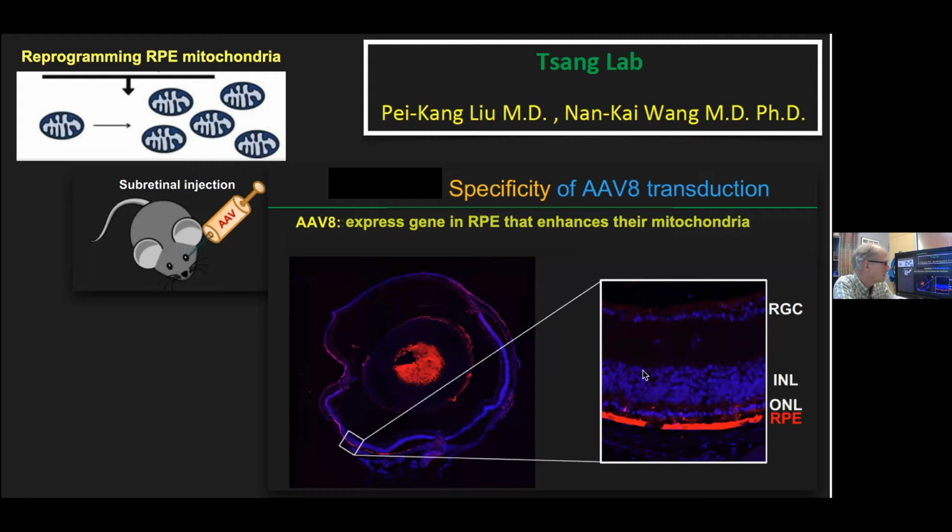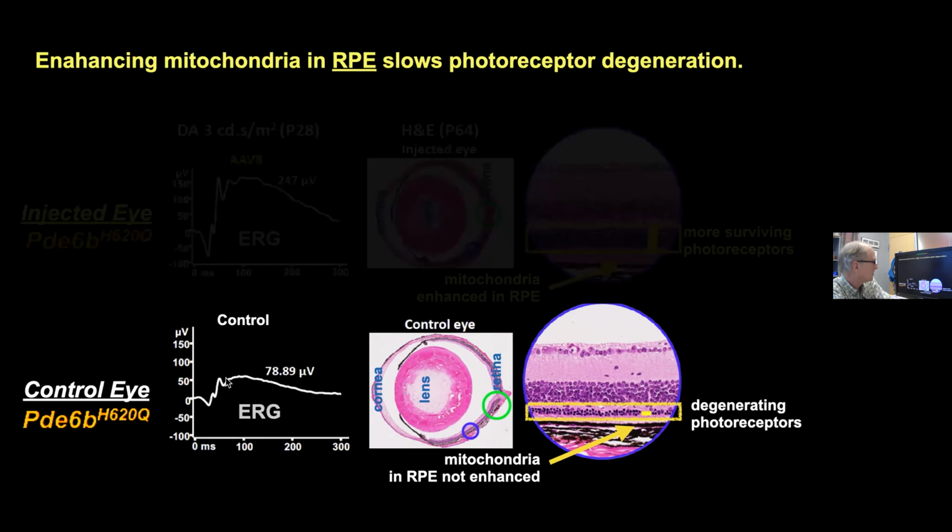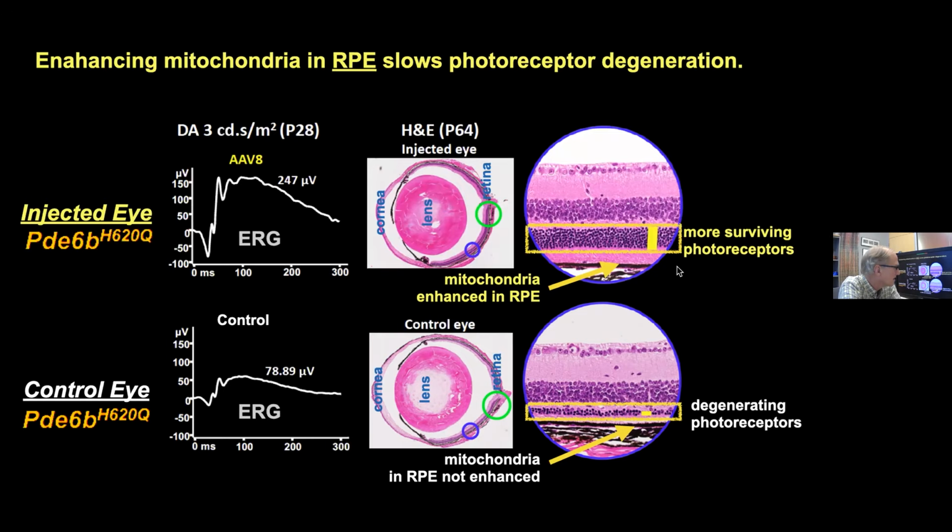This just demonstrates the specificity of their promoter. They injected this adeno-associated virus into one eye and did a sham injection on the other eye, and then they looked at the control eye. Again, this was done in the PD6 mutant, where the photoreceptors normally degenerate at a particular rate. They saw fewer rod nuclei and a small ERG response. But when they increased mitochondrial biogenesis in the RPE cells, these cells down here, the expression of the protein is not happening in the photoreceptors, it's happening down here. They prolonged the survival of the photoreceptors and enhanced the ERGs.